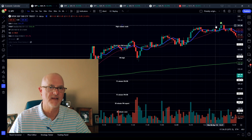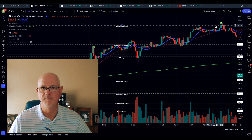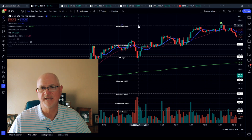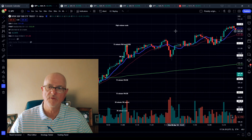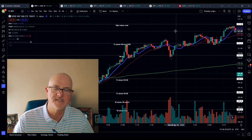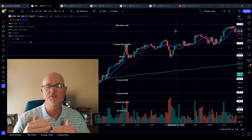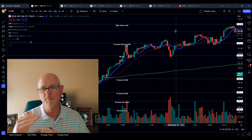We've been shooting for that 511.99, 512 for a long, long time. Now, you will notice that I have this written down right here as a high volume node. So check it out. It's a high volume node. So essentially, and we talked about this yesterday, we're looking at volume profile. Volume profile shows you where your volume has been traded. So I knew that there was volume at that level.